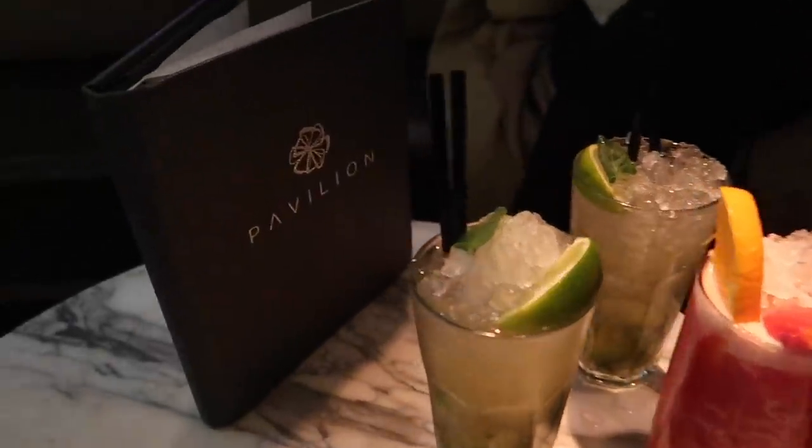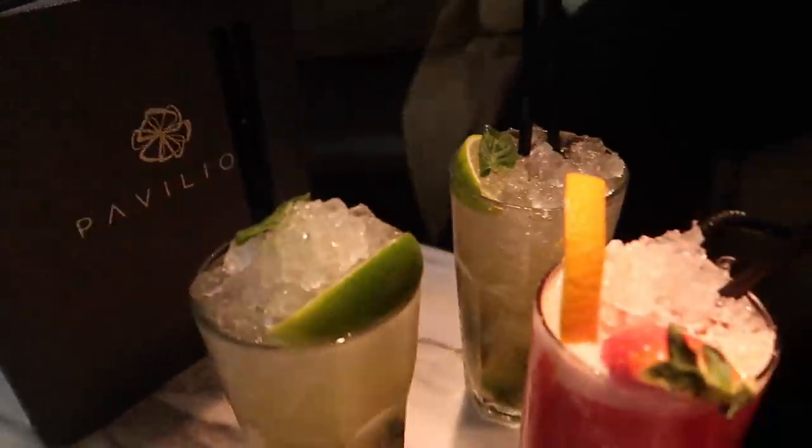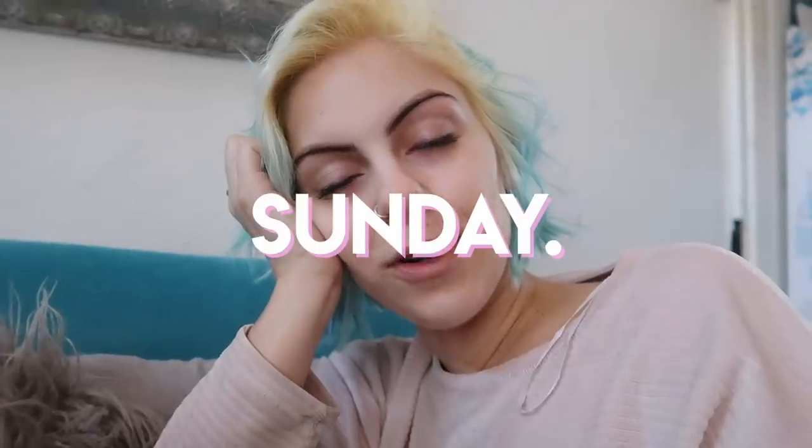We have come to Pavilion in Colchester for some cocktails. Oh my god, last night was so good, guys. I highly recommend going to Doomsday Games in Colchester if you live here or are nearby. It was epic.